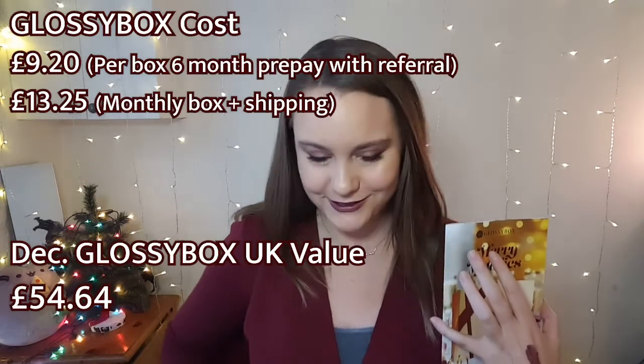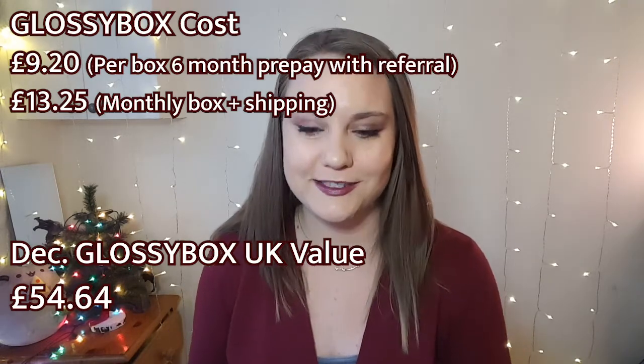Ooh, I'm liking this lip color, even though it's quite intense for me. I think with the golden eye, it would look great. So, as you can tell, I'm really enjoying this month's box.